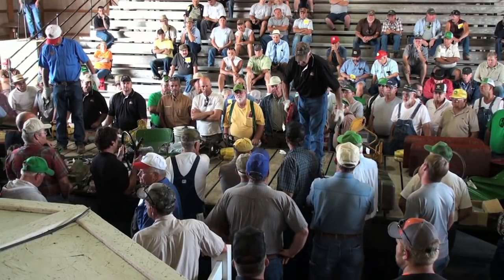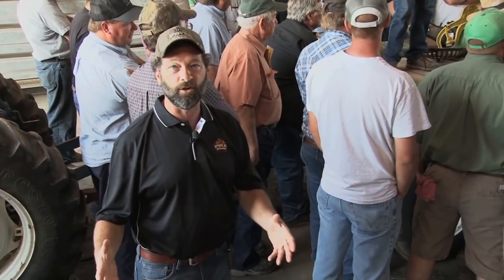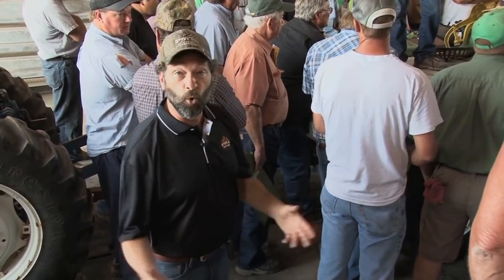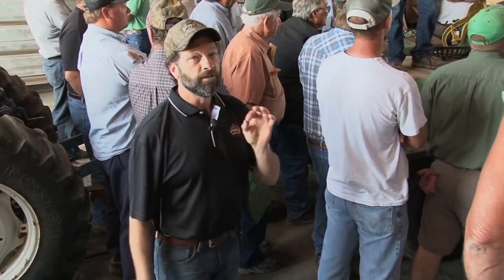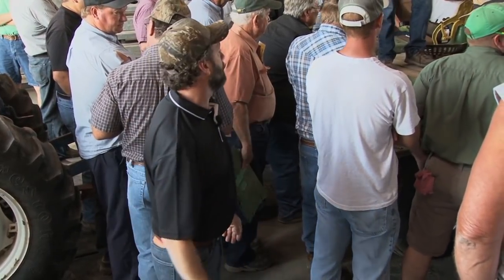We got a pair of International front wheel weights for an International. All your letter tractors, 200, 300, 200 Farmalls. Nice set of weights. Several sets of them here today, but the price will stay right up there.